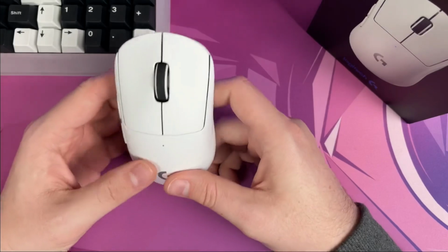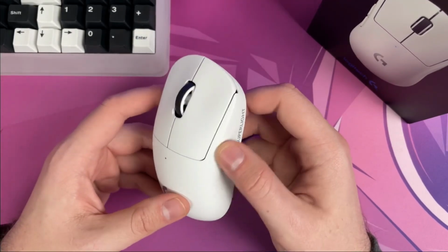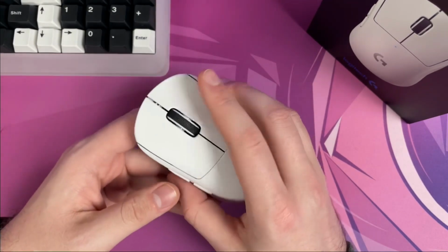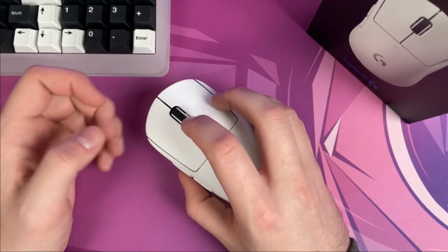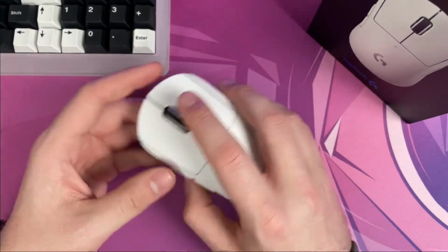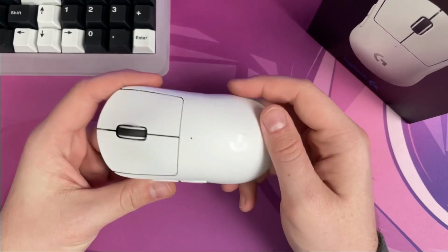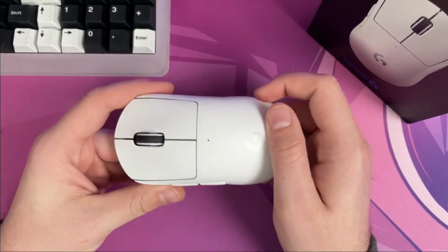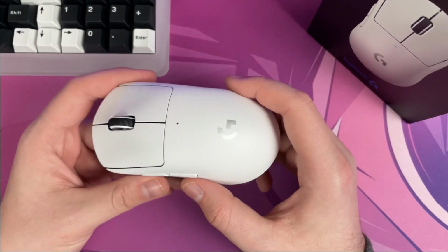It is now right-handed only, as they did get rid of the side buttons on the right-hand side, but there is more of a groove here, which does help with liftoff. So it does make it feel as though those buttons are there still, almost like a ledge to help with your grip. And I do like that. The surface is unchanged. It's still smooth, but it does feel like it has that coating on it, almost like a UV coating, but not as strong as, say, the XM1 by Endgame.